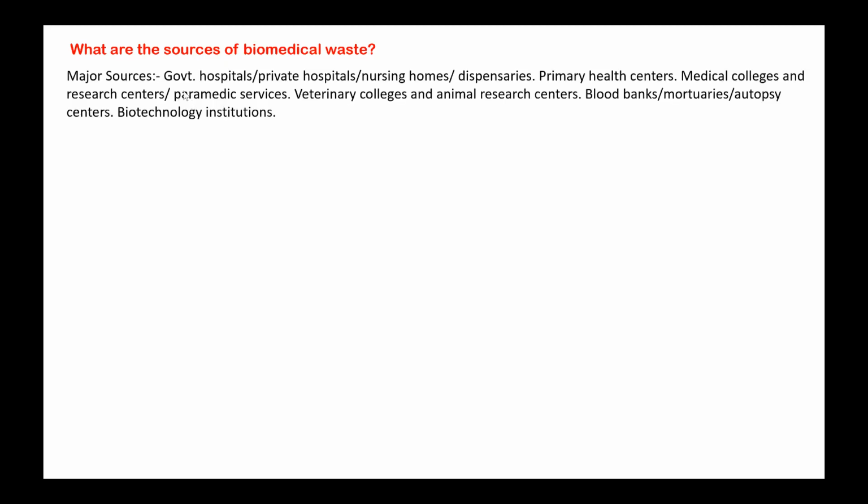Now we must know from where are the sources of this biomedical waste. They will be mostly from government hospitals or private hospitals, nursing homes, dispensaries, primary health centers, research centers, paramedical. These are all the major sources. And it may be from veterinary and animal research centers also, and biotechnology institutions.